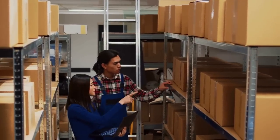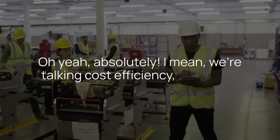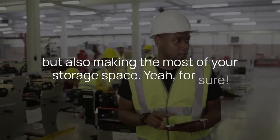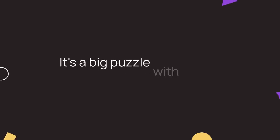What's really fascinating about inventory control is how it touches so many different parts of a business. We're talking cost efficiency, of course, but also making the most of your storage space, making sure production keeps humming along and that you're meeting customer demand every step of the way. It's a big puzzle with lots of pieces.